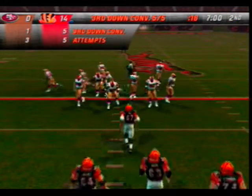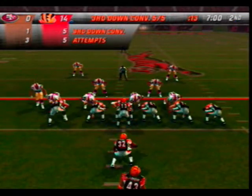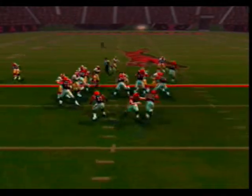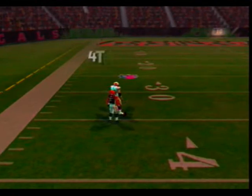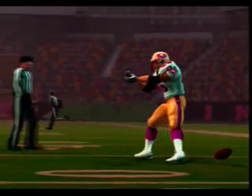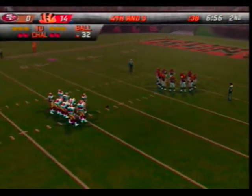Ball on their own 32. Ball on the 32-yard line. The 49ers come out in a 4-3. He hands it off. Nice play fake. Fires this one deep. Drops the interception. Number 81 was his intended target. Ball was there on the cover.